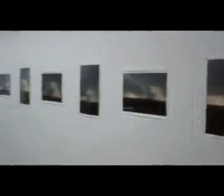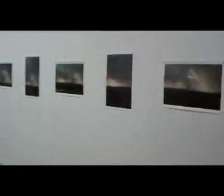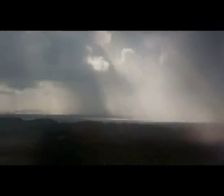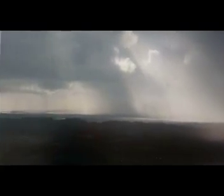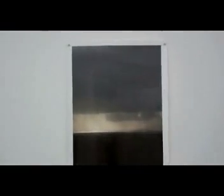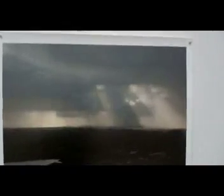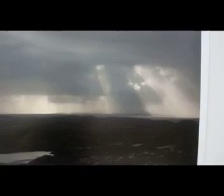Then over here we have this series of images of a storm in the Outer Hebrides. This was on the Isle of Harris, off the Isle of Skye, off the coast of the Scottish Highlands. The day before, we were struck by this very potent hailstorm, and these shots were taken the next morning as the storm recedes into the distance.